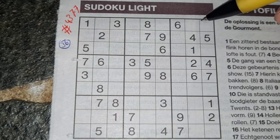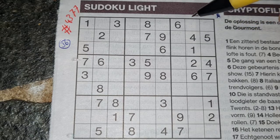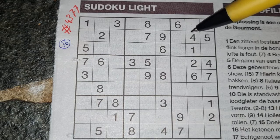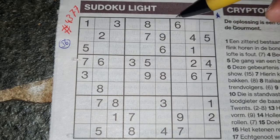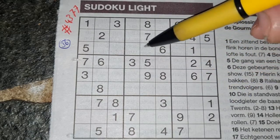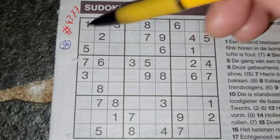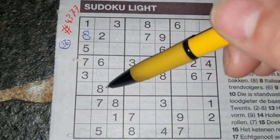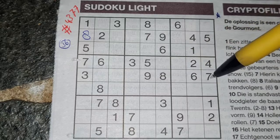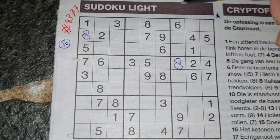Let me see. Which number can I pick? Let me see, the 8. We have 8 in the third column, 8 in the second column. So in the first column, the only place left for the 8 should be there. Alright, we have 8 in this row, 8 in the middle row, so the row above. The only place left for the 8 should be there.